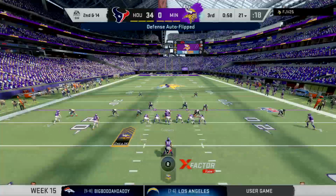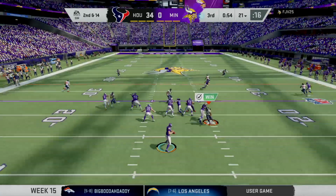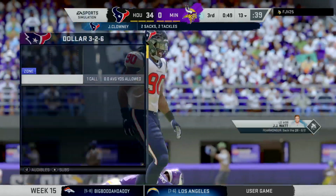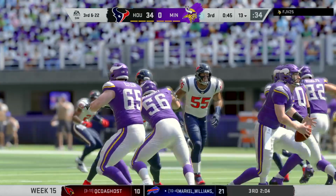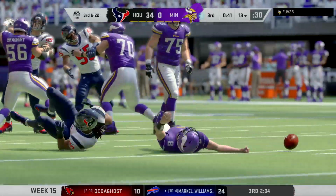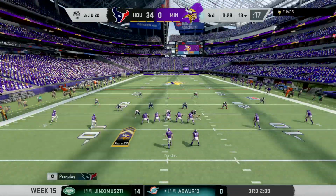So after the sack, here's 2nd and 14. Play fake. Cousins. Oh, the pressure too great, and he goes down once more. Jadeveon Clowney in there to get him, sack number 14 for him on the year. So now after the sack, Cousins and the Vikings come up here 3rd and long.